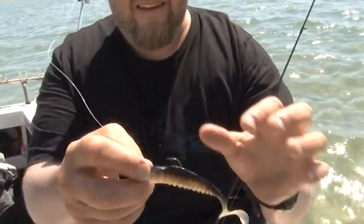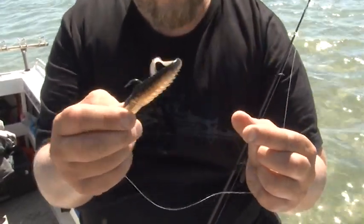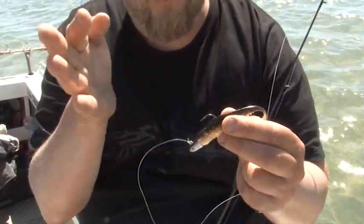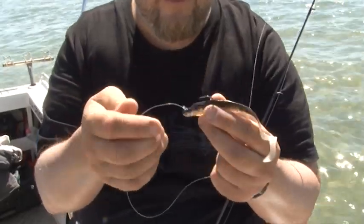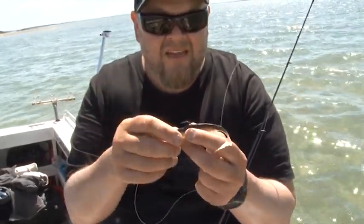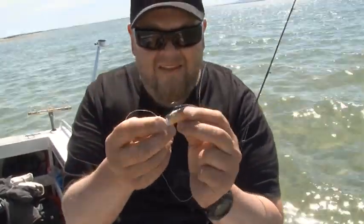That now just gets pinged out, and that basically keeps it on the bottom, and it just goes along the bottom like that, and that tail just wriggles like a little worm. You don't have to put a lot of action on a wriggle tail. Unlike a paddle, you have to impart a bit more action. These you just have to move real slowly, and that wriggles like a worm, irresistible to a flathead.